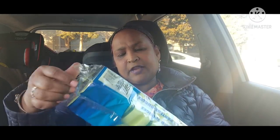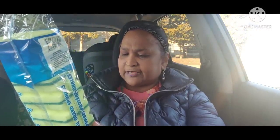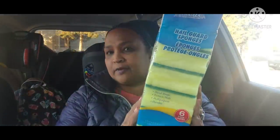So I picked up these, and these are scrub buddies, nail guard sponges. And you see they have the indentation on it here, and this is a 6-pack of scrub buddies. So they have the indentation so your nails don't get destroyed while you wash dishes. Hand shape, protects nails, multi-purpose, durable. So that's what that looks like. Then, what else do I have in this treasure bag?